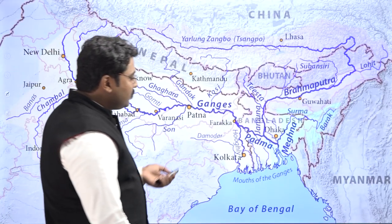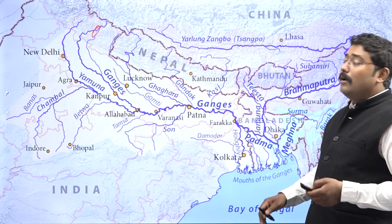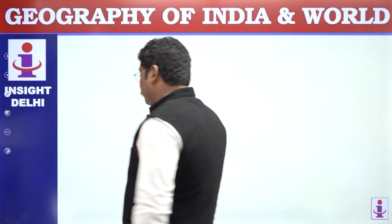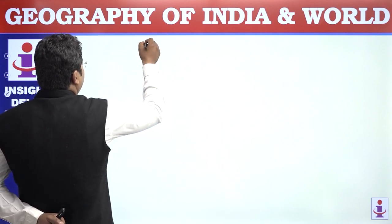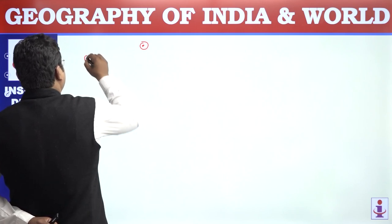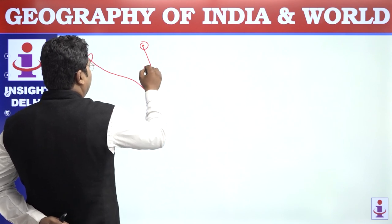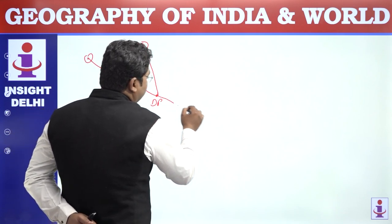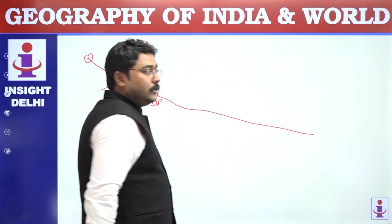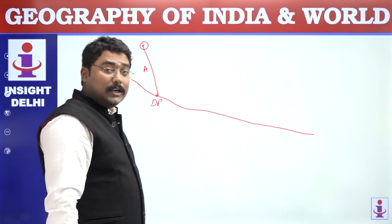If you see the Ganga river system, as you can see, the Ganga originates from, we know, Gangotri glaciers and ends in the Bay of Bengal. But if we see the Ganga river system more precisely, let's have a look. Ganga becomes Ganga after the meeting of two rivers, that is the Alaknanda and Bhagirathi, at Devprayag, after which a single stream moves to the plains of India, towards the east, by the name Ganga.